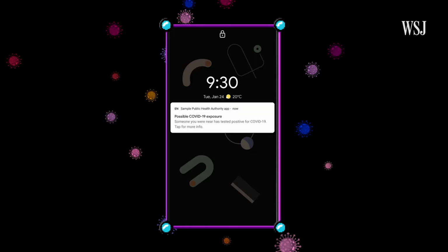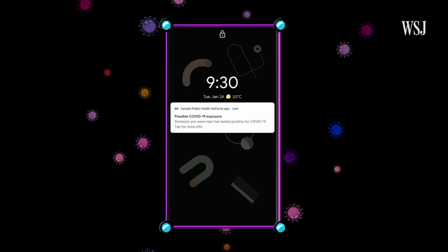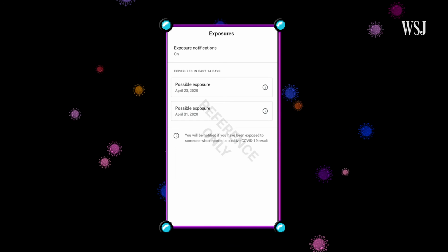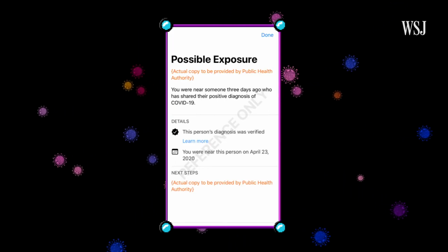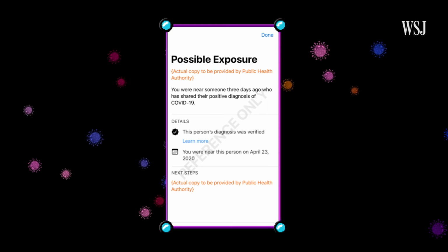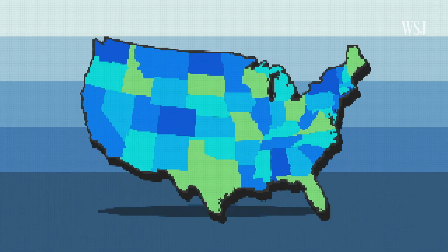First, people need to be okay with the privacy trade-offs. Google and Apple's Bluetooth platform seems to be the most privacy-respecting choice, engineered to not reveal any personal information and for most of your info to stay on the phone. Each state will decide which app it releases and what technology is used.